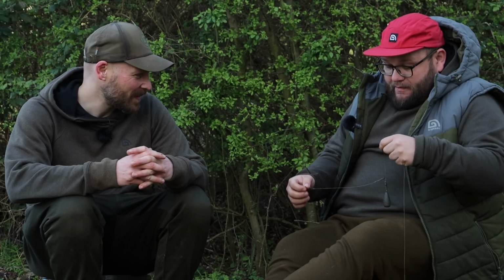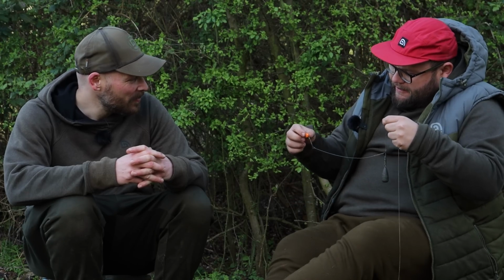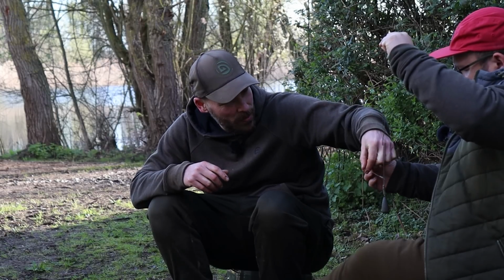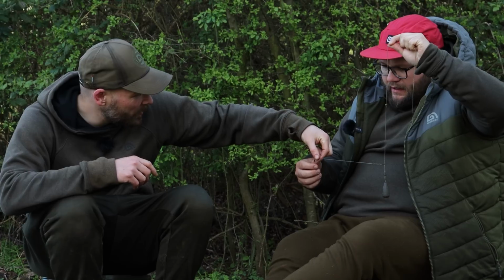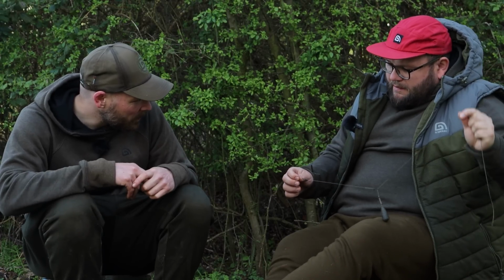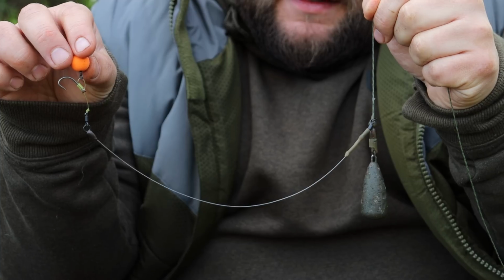So, yeah, we're basically just using the stiff hinge, orange pop-up on a helicopter setup. Right, that's unique, isn't it? So how come you've decided to go for sort of this length? What length is that roughly? 12 inches, I'd say.